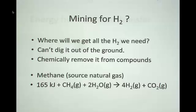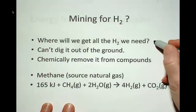The thing is, we don't have reserves or deposits of hydrogen just existing in the Earth's crust or in the Earth's atmosphere, because hydrogen is so reactive. The element hydrogen is very, very reactive. There's a lot of it way out in the universe, but as far as here on Earth, it's mostly already been fixed into other compounds. So where are we going to get all the hydrogen we need? That's the big question. You can't dig it out of the ground.